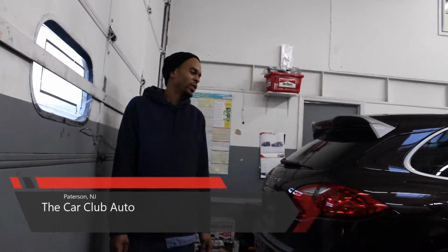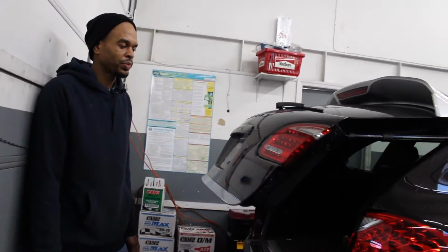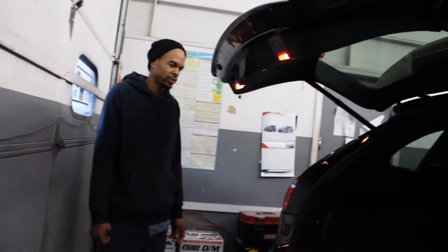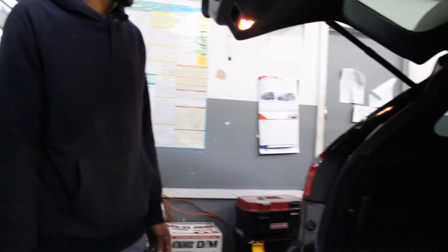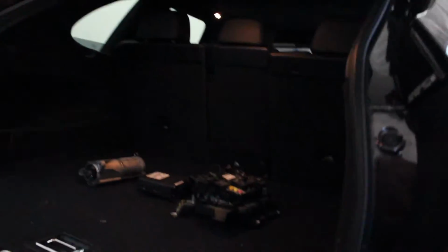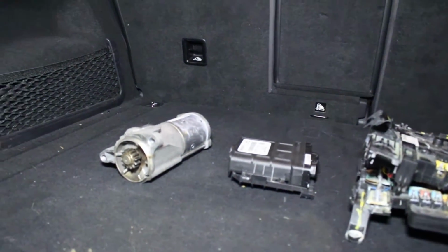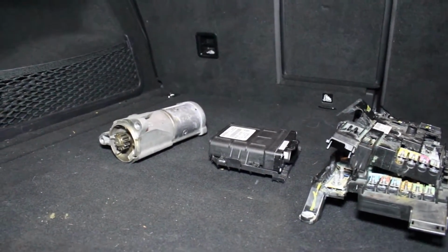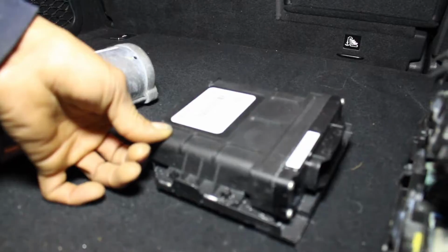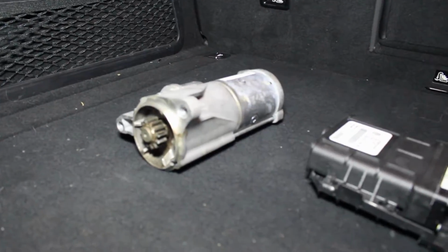So we have here a 2014 Porsche Cayenne Platinum Edition. It came in as a no start. And these are the components that I changed to get it to start and run in drive position. We have here a fuse box, which is the main battery junction box. This is the transmission computer to allow the transmission to shift out of park as well as shift gears. And I also changed the starter because initially the engine would not crank.